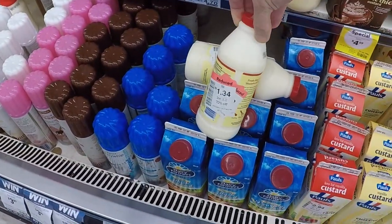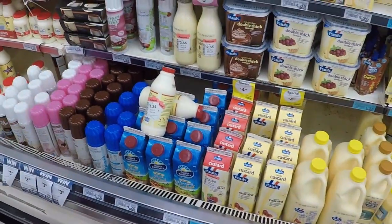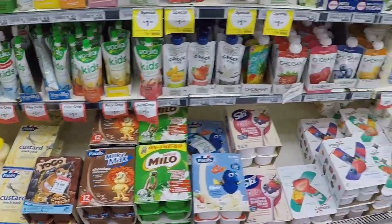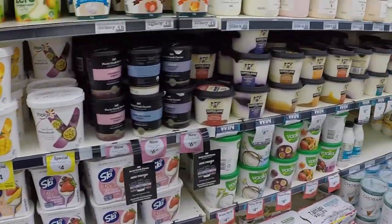Thickened cream, Western Star. Is this the one you use to make your own butter? Well, you can make butter with that, easy enough. You just need any old cream. You can buy some and make your own butter. Yeah. Right, anything else?